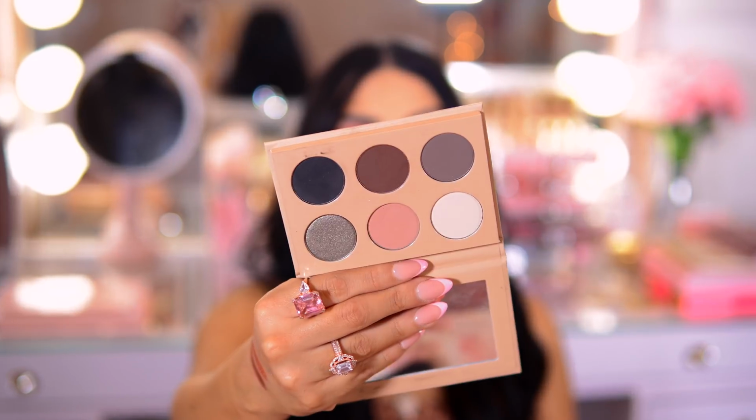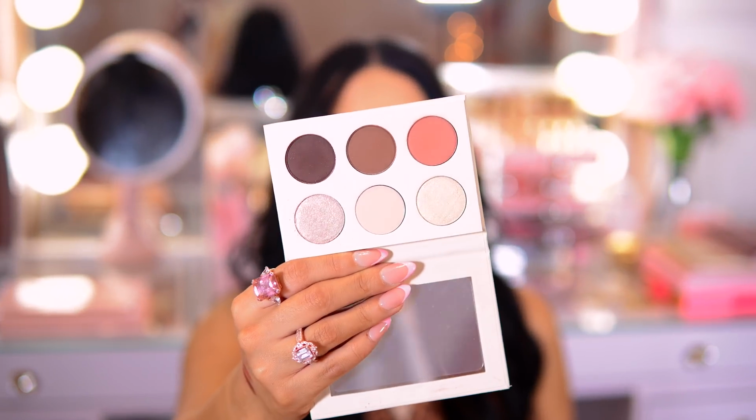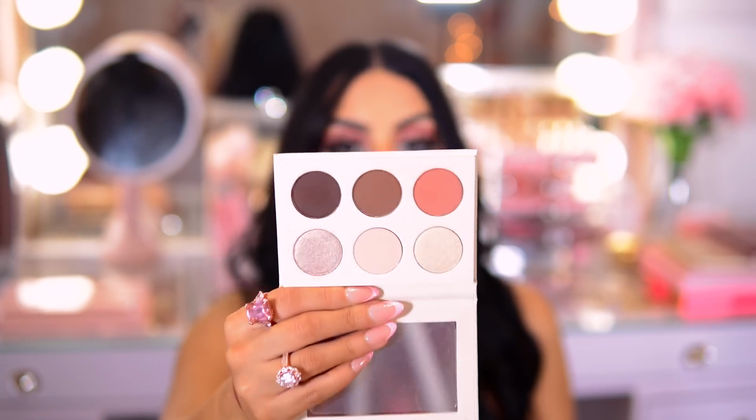They're just really good, and until KKW comes out with some new stuff, girl, I'm not getting rid of these, okay? I'm so sorry you can't get these anymore, but these are some of the best smoky eye palettes that I own, and I really love these. This is such a gorgeous bridal palette, I think this was her bridal palette, that I use so much.